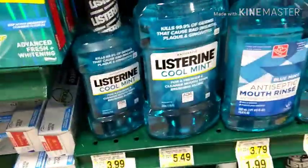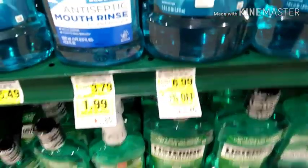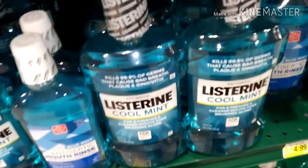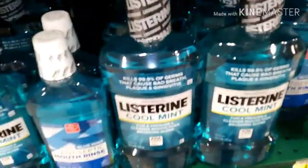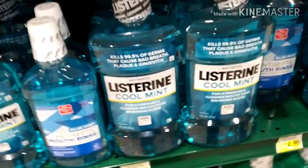It isn't the best deal ever, but I'm going to buy it anyways because, well, let me see. How much is it? 20% off of $6.99, so $7. Let me do the math. Hold on a second. My husband asked me to get this Listerine, and I would like to find a better deal for it. I actually found some in the dumpster, two of them, but I gave them away, so that's okay.